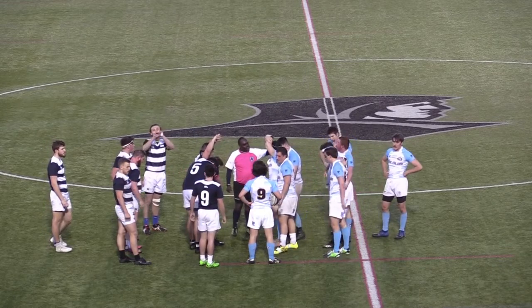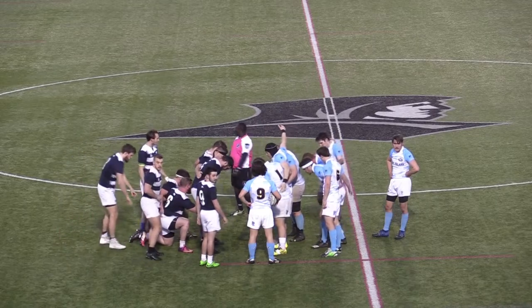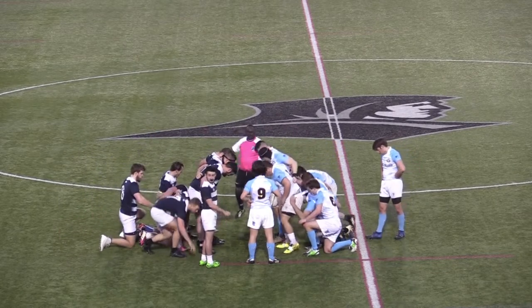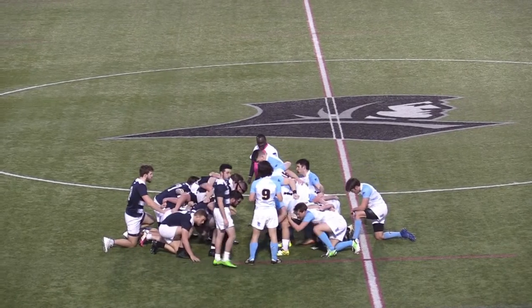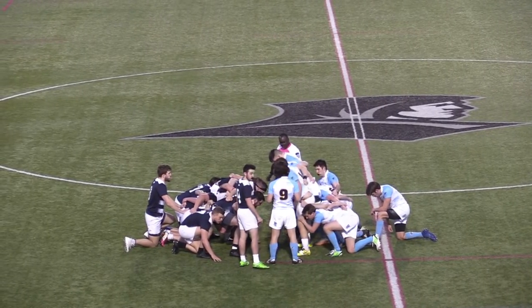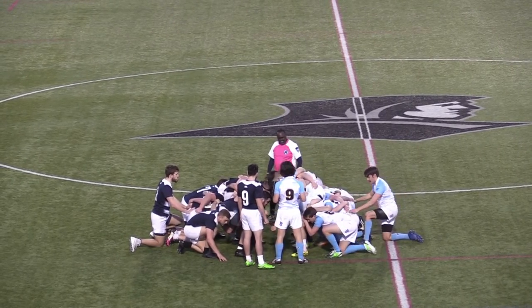Okay, we're getting some more instruction here. Yep, another referee tutorial. Making sure the backs are back 10, as he should. And here, this is a situation for URI. They could make some hay here.